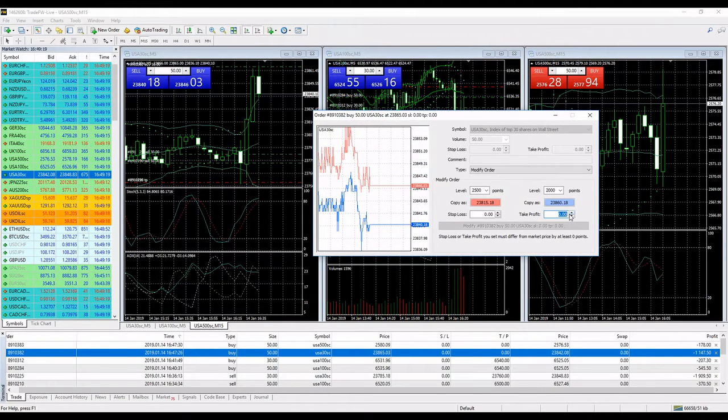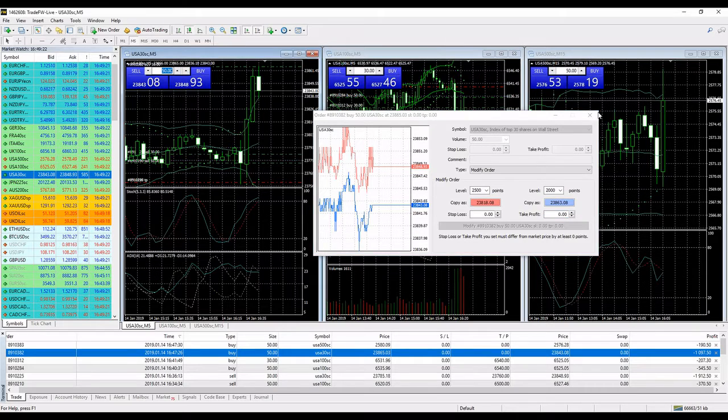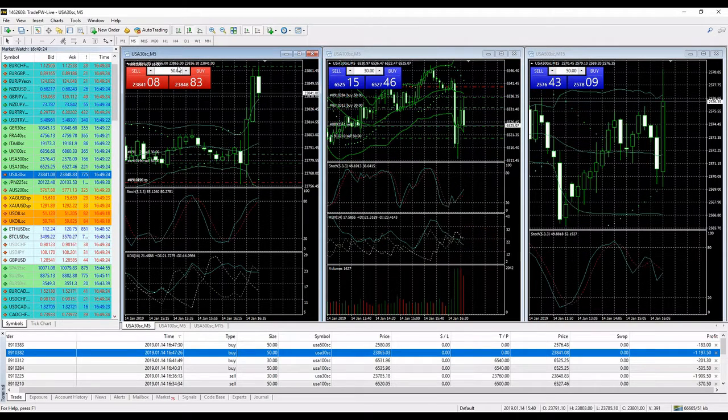And guys, I'm going again long on USA 30 with 30 lots on Dow Jones. I'm again long. There we go. Just opened the long position on USA 30. So the trend is your friend until it ends. The question is when it will end.